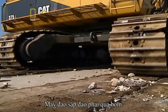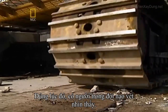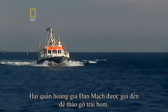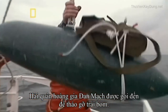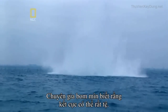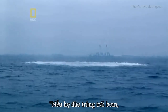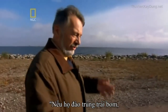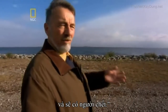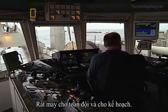Equipment inched closer to the bomb. Then, just in time, someone on the dredging team spotted it. The Royal Danish Navy was called in to remove, defuse, and explode the bomb. These bomb experts knew better than anyone that the outcome could have been tragic. If they hit the bomb with their dredgers or with their buckets or whatever, and it went off, somebody had been killed. It was a narrow escape for the crew and the schedule.